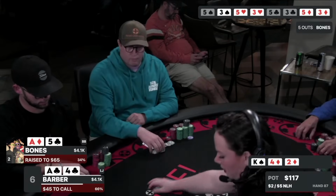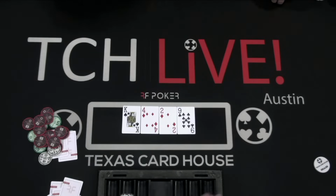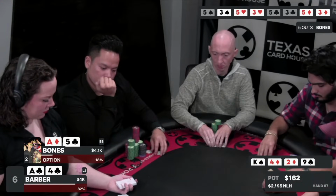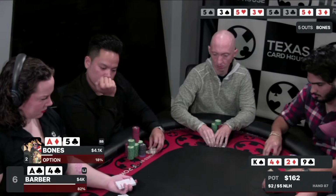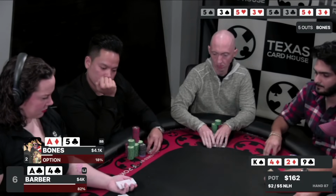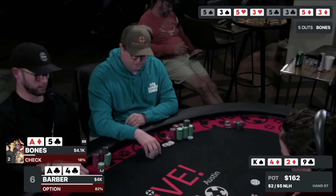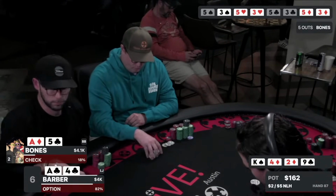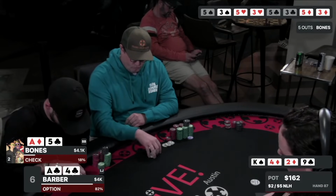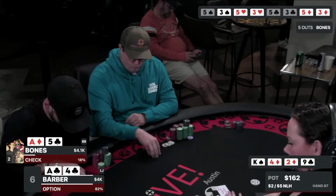Top pair, meh kicker, facing a raise. I can see where he might feel a little bit of pressure there. That was a surprising fold, though. I probably would have bet myself before it got to Barber. Bones checking to Barber now on his 9 of clubs. That doesn't help him. You think we're going to see a double check raise from Bones? Probably not against Barber.